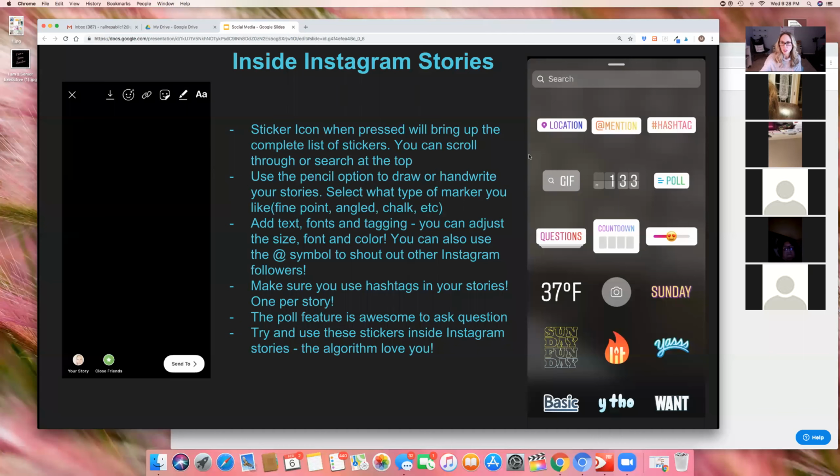The poll feature is really awesome. I use that all the time because when people are on Instagram stories, they do not want to get off. So if you tell them, hey, go check the link in my bio, they're like, yep, see ya, moving on. So what I do is I'll say, hey, oh my God, look at my nails. They look awesome. Don't you want to try it? And then I'll put a poll on the next story.